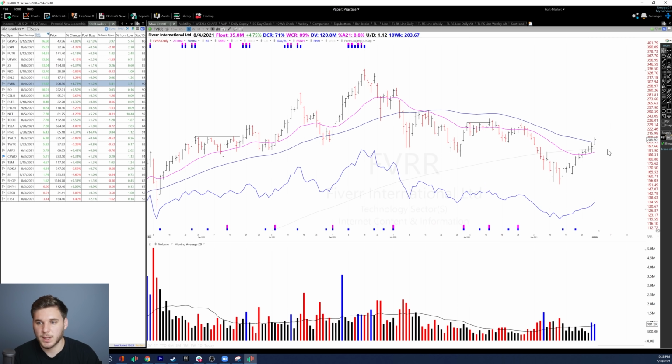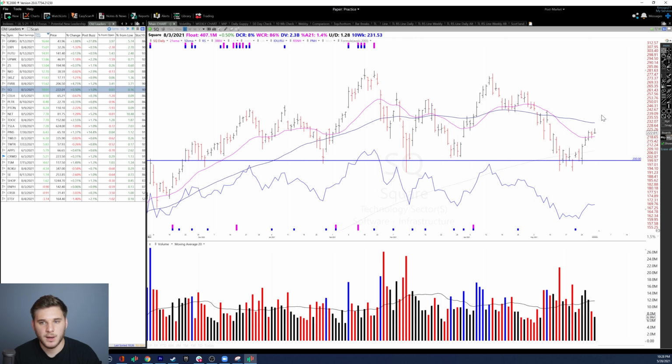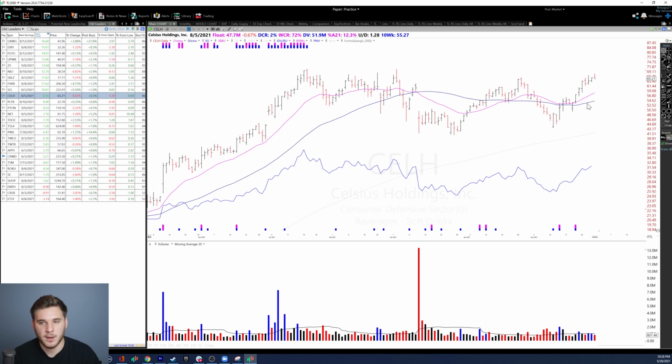Fiverr, nice move here, reclaiming the 50 SMA. All the key moving averages are curling up, which is good to see. SQ back above the 21 EMA, but still below a declining 50 SMA.